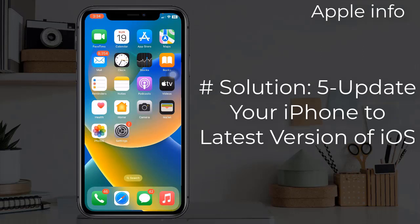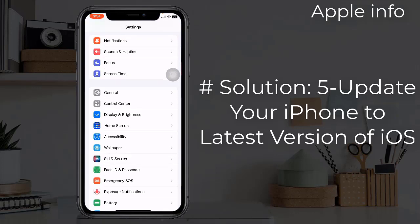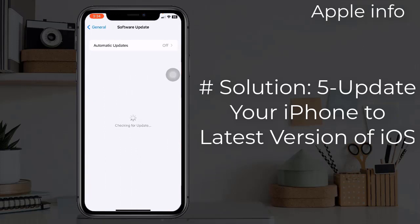Solution 5. Update your iPhone to the latest version of iOS. To update, open Settings app on your iPhone. Find and tap on General. Tap on Software Update. If any update is available, download and install it.